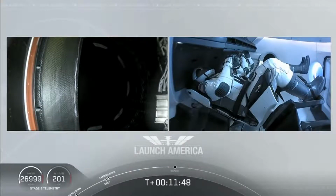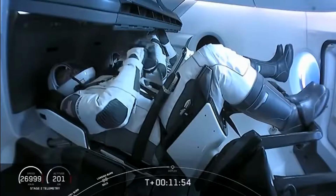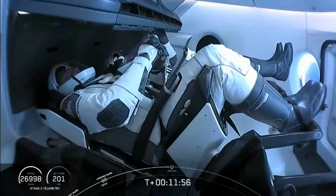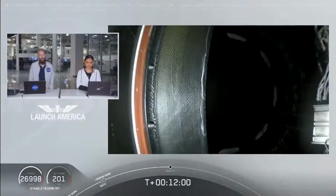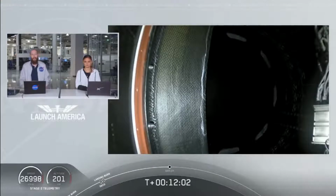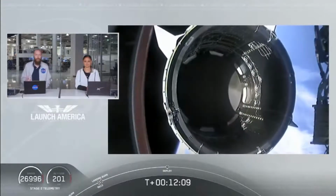Then they'll begin a series of checks on the Draco thrusters that are going to be used to maneuver and power Dragon on its flight to the International Space Station. Standing by for separation. Expected loss of signal. It sounds like we had an expected LOS, loss of signal, with one of the ground stations. Waiting for confirmation now.